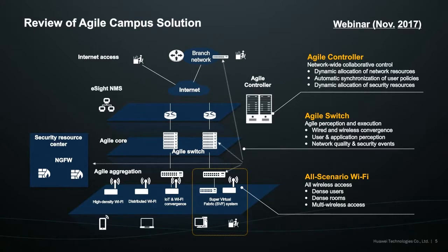And on top of it, everything is fundamentally based on our security infrastructure. Security is pervasive, meaning security is not an afterthought. It's designed from the ground up. So hopefully it gives you some flavor of our Agile as well as our cloud managed campus here.